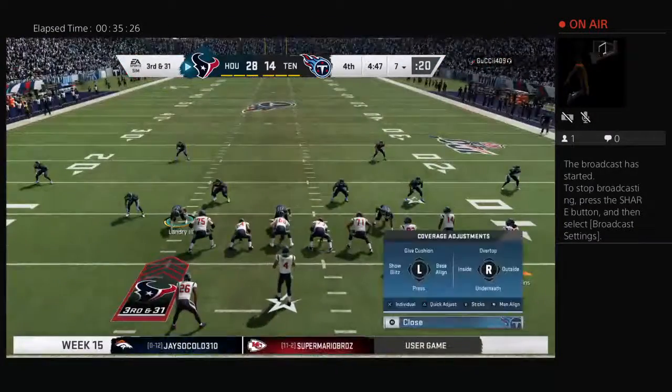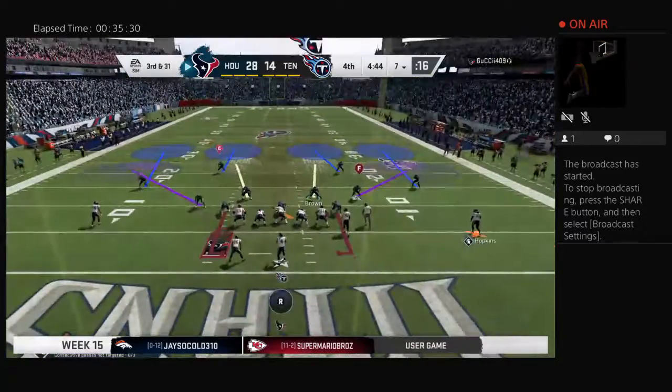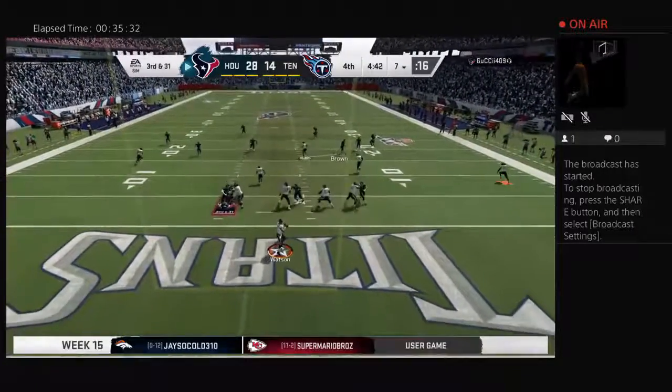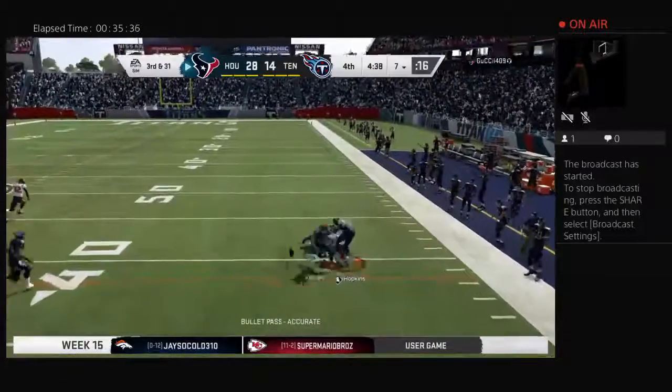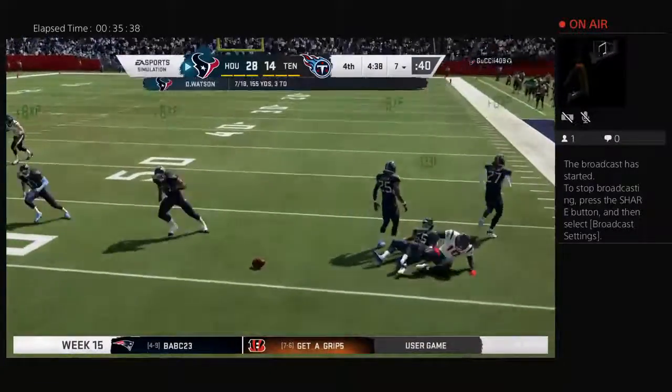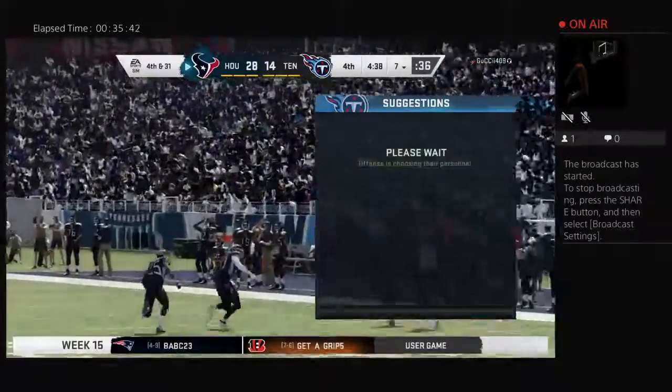Need something from deep in the bag of tricks here after 1st and 2nd down went backwards. It's 3rd and very long. Here's Watson. Going deep for Hopkins. And that'll wind up incomplete. Bold play call there. Now it's 4th down.